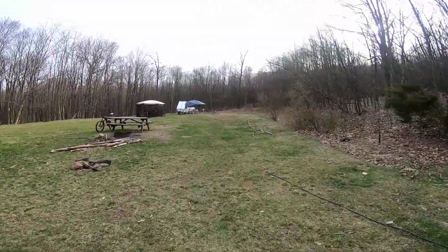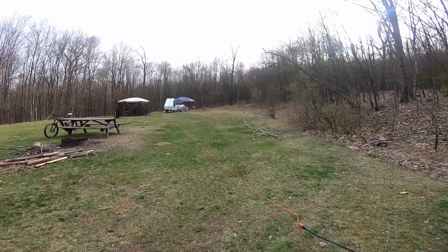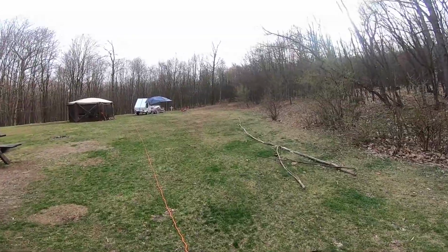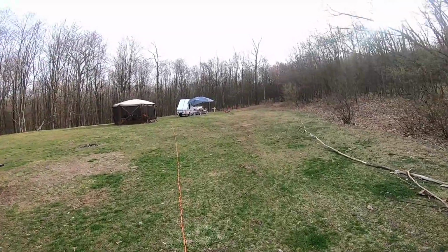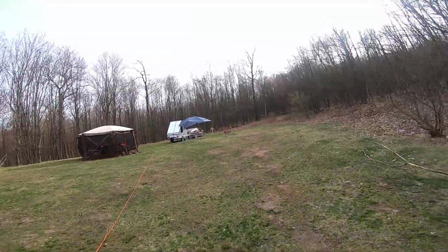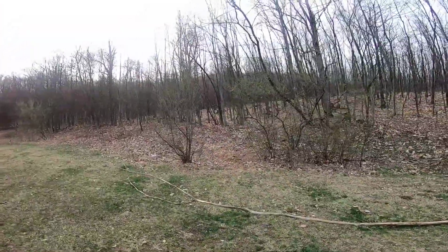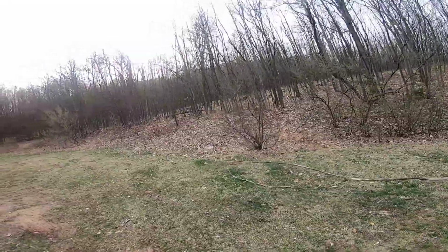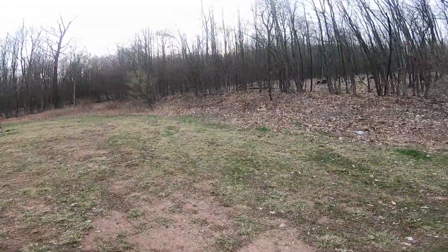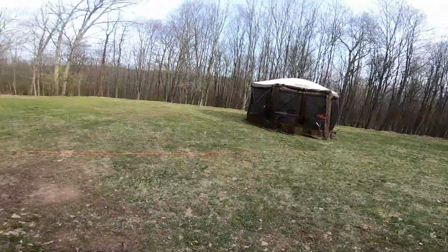I'll probably run 2 heaters at first, because it gets down to 30. It might go below 30, I don't know. But I just wanted to be prepared. I probably won't use both those heaters all night. I'll probably just use the smaller one. But yeah, that's it. This is the campsite. Beautiful campsite. It's really, really nice. Let me show you the inside of the pavilion a little bit.